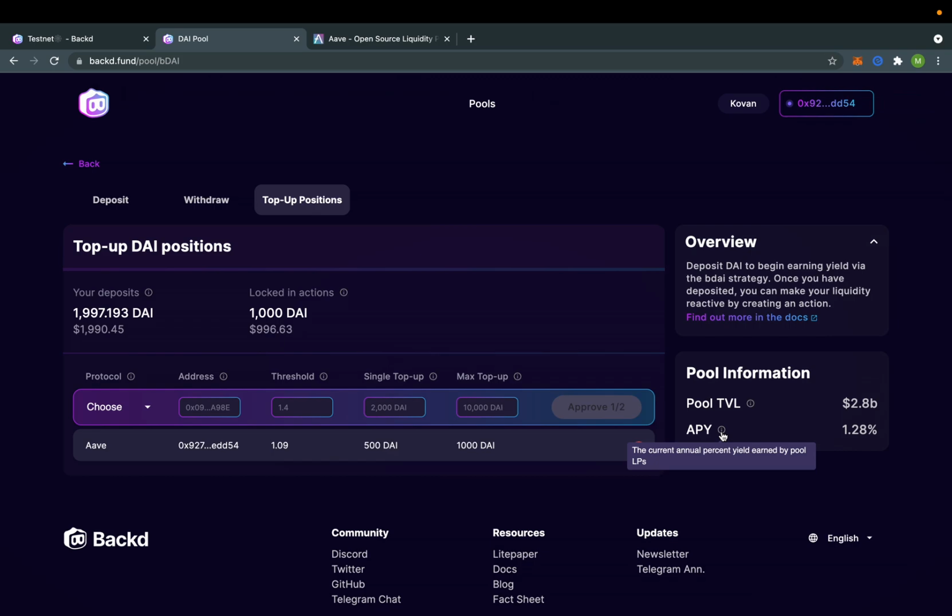This is the APY from the strategy. The liquidity mining, like the Backed governance token rewards, will be on top of this. So this is purely from, or will be from, the strategy, which at launch, like other protocols or strategies, will be based on Curve and Convex.